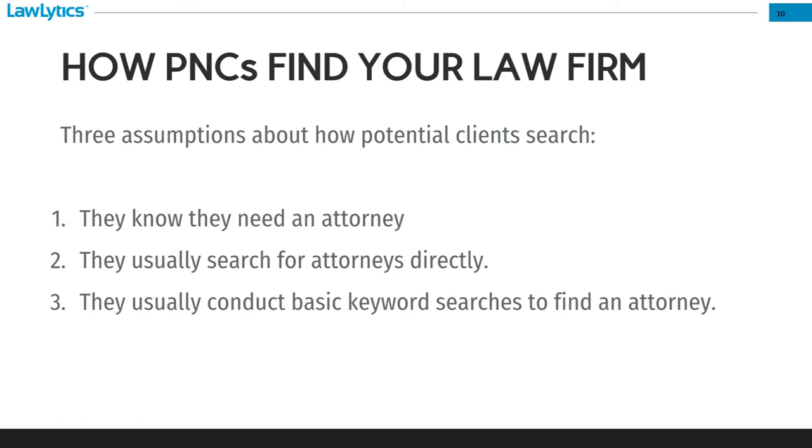The third assumption here is that potential clients will usually conduct basic keyword searches to find an attorney. So I think I used the example a moment ago, business attorney New York. That's a basic keyword search, or criminal defense attorney New York. Consider the basic keyword search for Hanes t-shirts Target. That example assumes that that person is going to conduct a vague search.